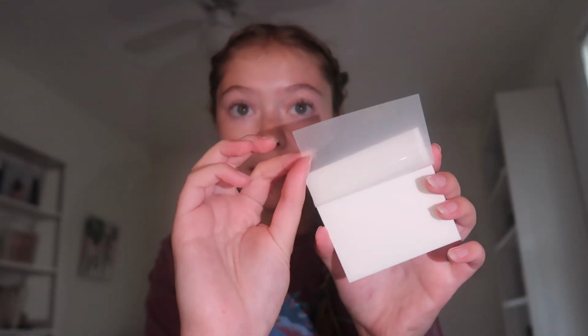Next, I got another pack of sticky notes, which I believe these are clear. So these are transparent sticky notes, as you can see. And these are perfect for taking notes in your notebook if you wanted to go over something or underline something. And they're also perfect for annotating books if you don't like to actually write in the book, which I don't really like to actually write in the book.